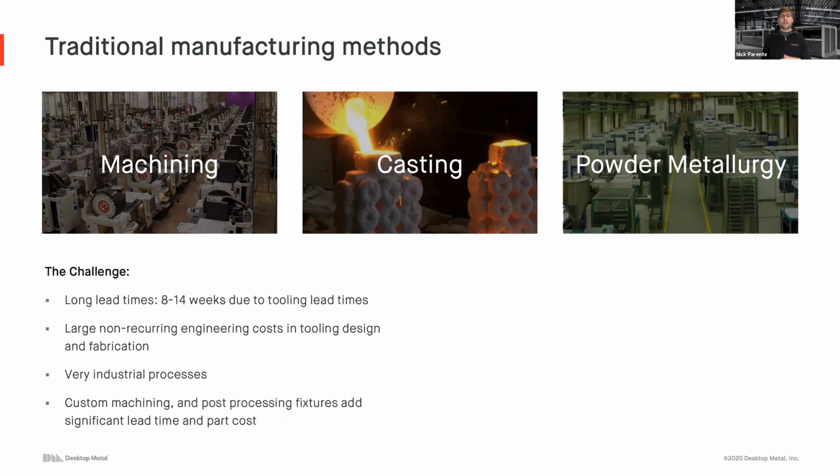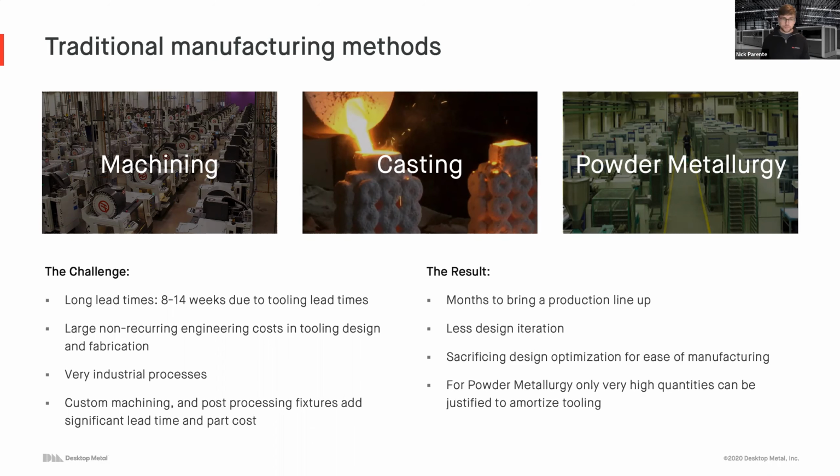And then custom machining and post-processing and all of these other pieces add a lot of lead time and part costs, especially when you have to go through multiple steps of the process. So what this ends up meaning is you're talking about months to bring a production line up. You're stuck with your designs for longer, and you're sacrificing the flexibility and the ability to optimize these designs to make them easier to manufacture. And specifically on the powder metal side, you're talking about really high quantities, tens, hundreds of thousands or more, in order to justify the high tooling cost that starts out there.